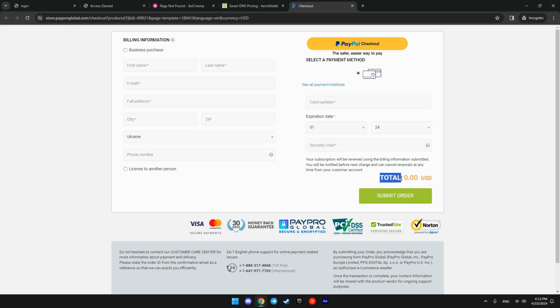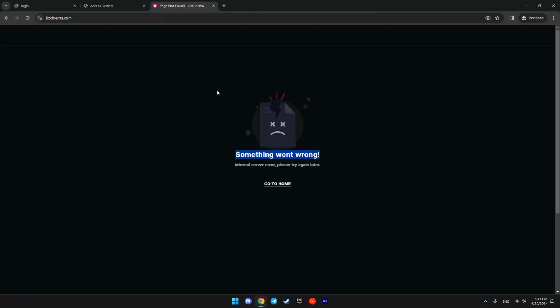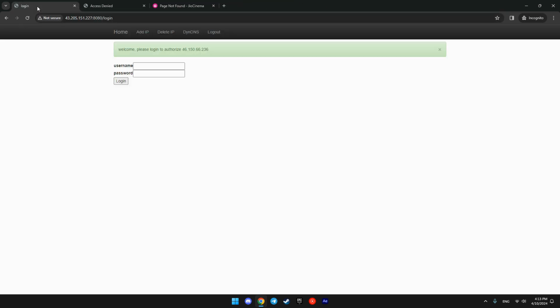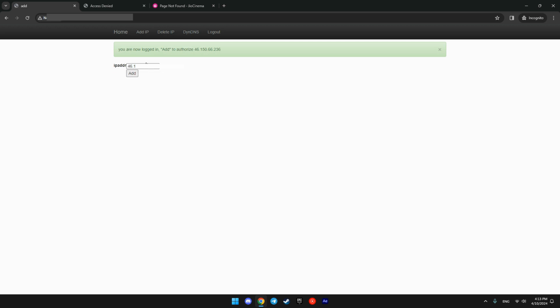I will skip this step and push Submit Order. After receiving all the details in our email, we need to go to the admin area and authorize our local IP to use smart DNS. Click add. We see it says successfully authorized our IP.